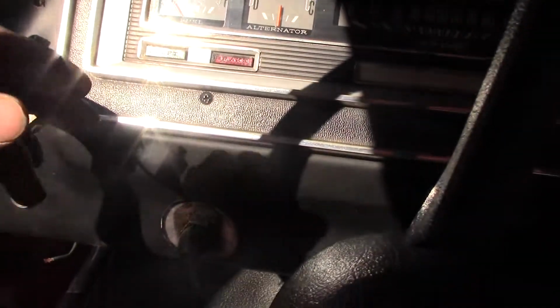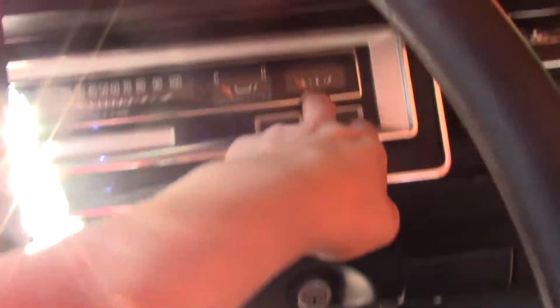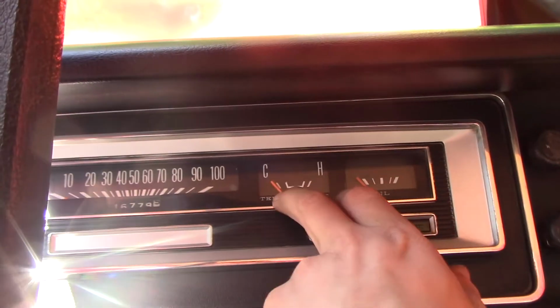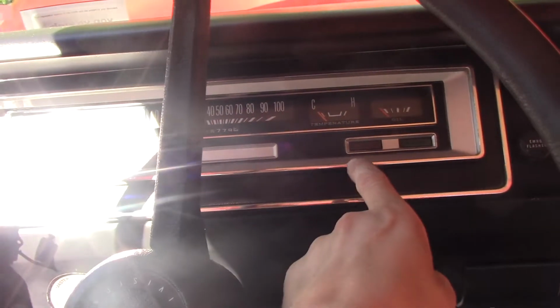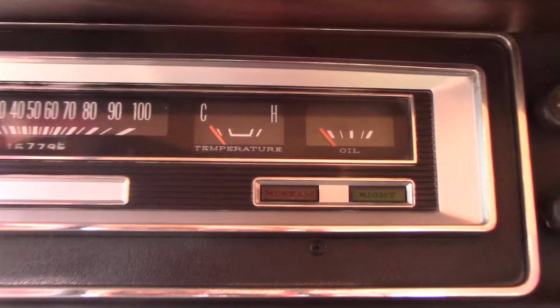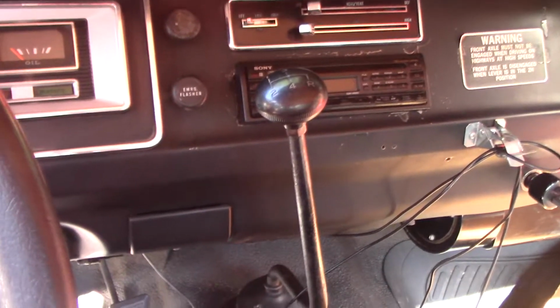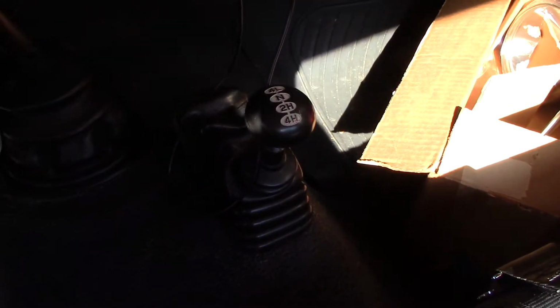Take a look at the dash here. We got a fuel gauge. These are a couple lights here for your left blinker, brake, high beam, right. Oil pressure, temperature, speedometer, alternator, and everything kind of goes like this, which is cool. Another thing I'm going to do is get an actual temperature and oil pressure gauge because these don't actually have numbers, and that's a little concerning. Down here, gas pedal, brake, clutch, obviously. It's a 4 on the floor as I mentioned, and there's your manual transfer case.